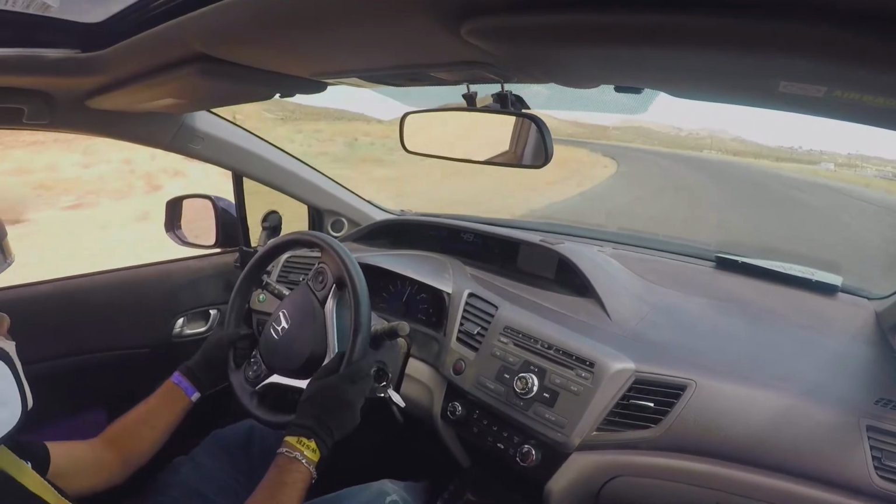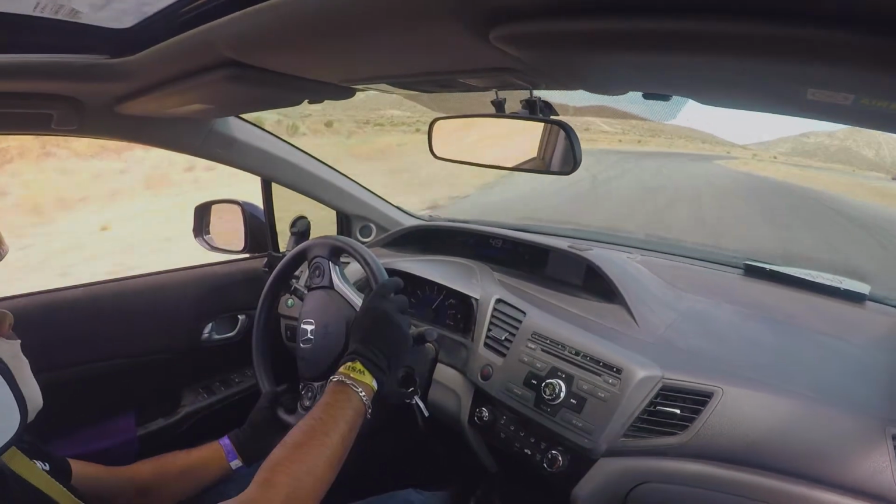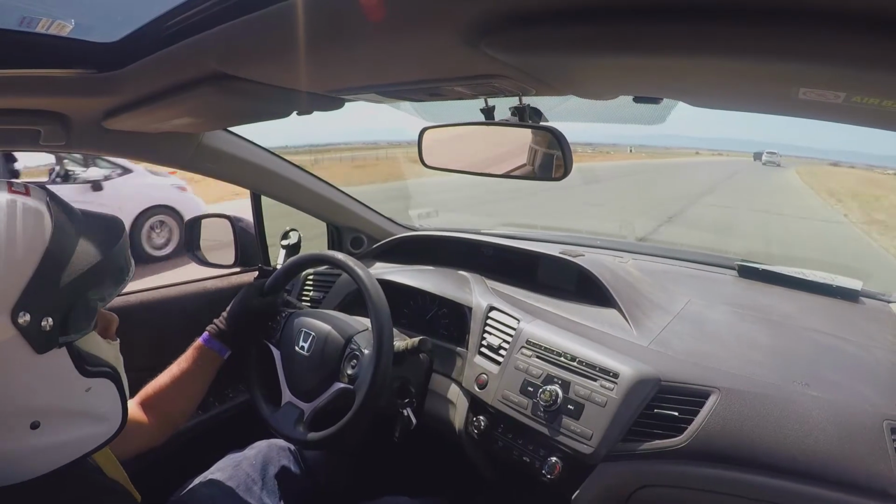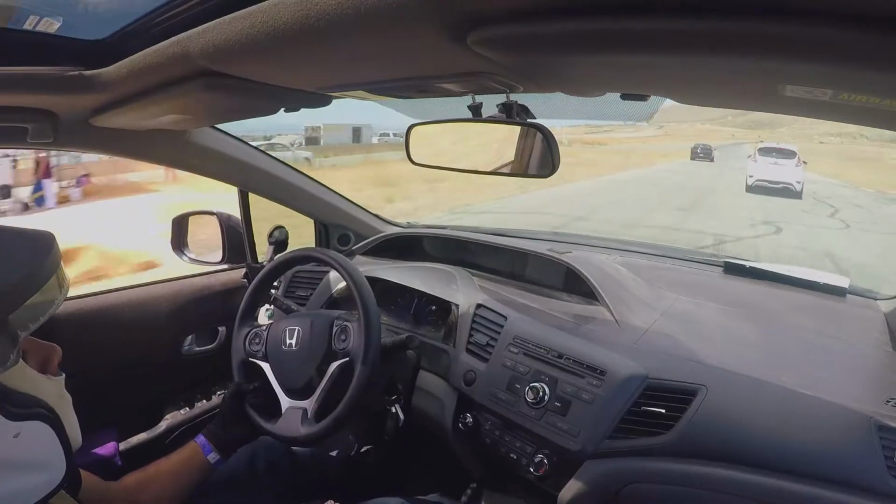On my second session, I made sure to go with the proper run group, but this time I ended up getting stuck behind slower cars, which continued to happen for the rest of the day.